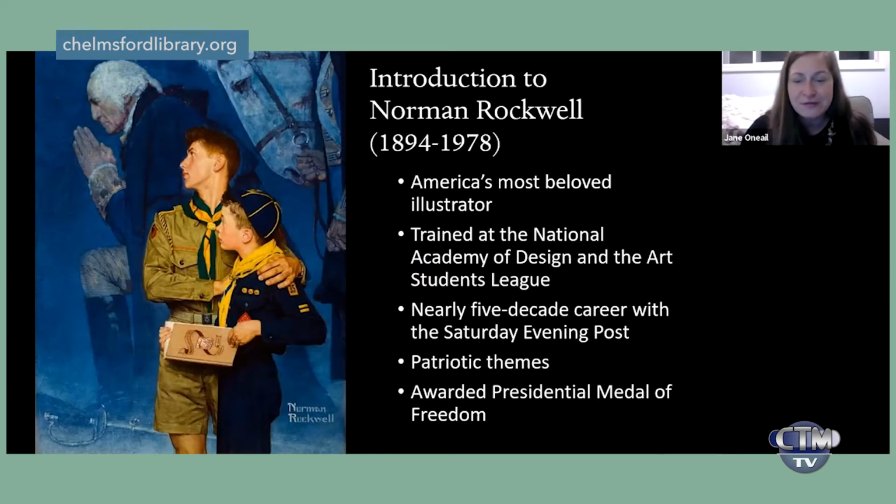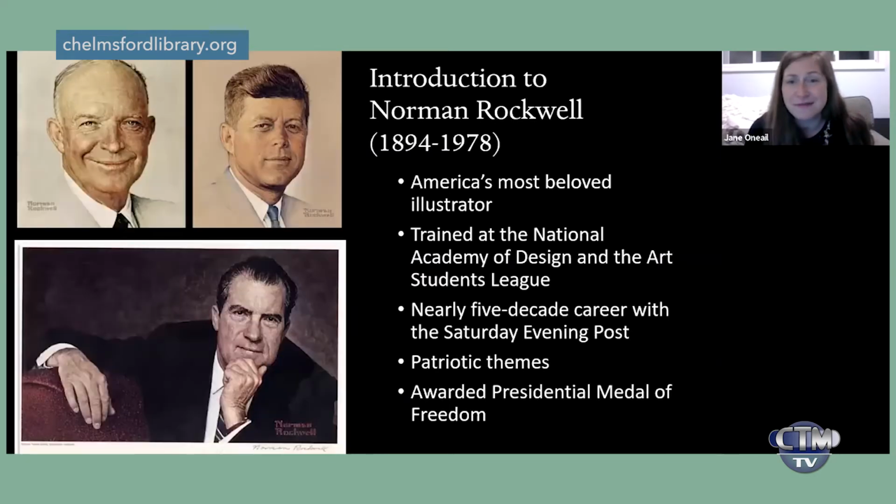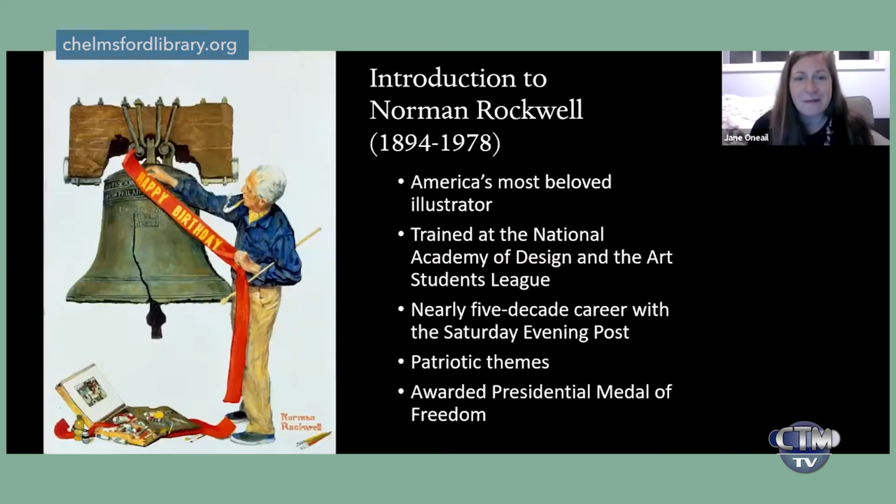And in addition to working with the Boy Scouts, he also painted presidential portraits on both sides of the aisle. And just before the end of his life, in 1976, as the country was celebrating the bicentennial, he painted this cover for the magazine American Artist. And so here he's really closely associating himself with the iconic Liberty Bell. And in this case, the bell is representing, I think, to some degree, both America and Norman Rockwell.